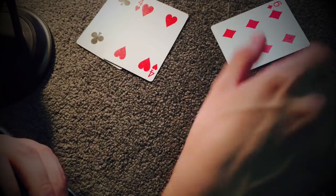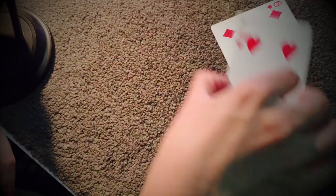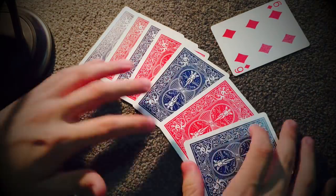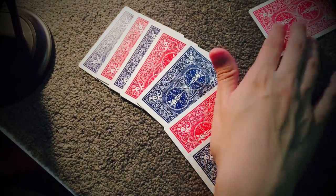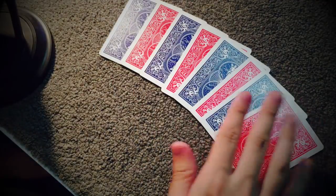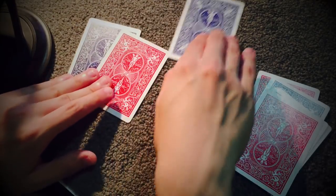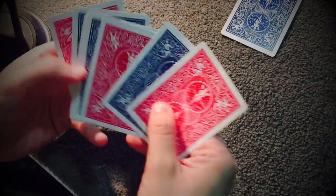Next, what's going to happen is you're going to cut the remaining cards over the bottom packet. So what that's just done is you're now in this setup where the opposite color is on the top to the card selected. So again, from this point of view, let's say they select this card right here, place that aside, put the rest on top. So now you're in this position.